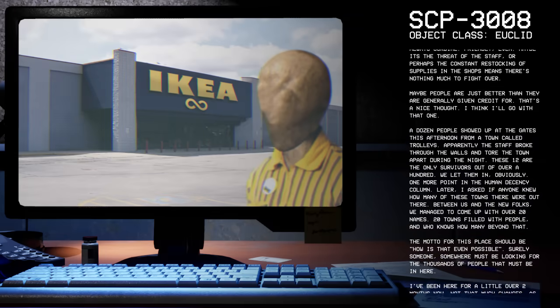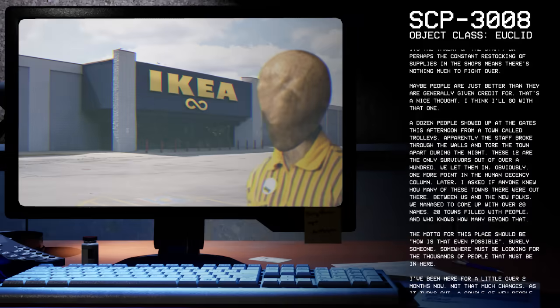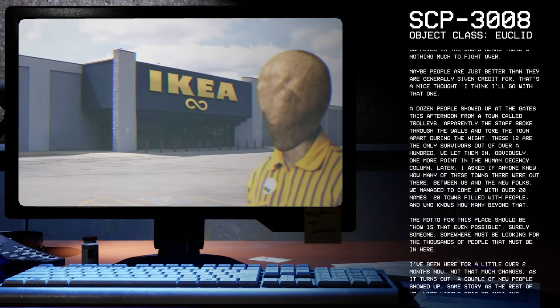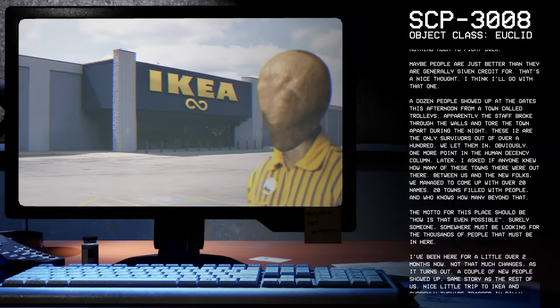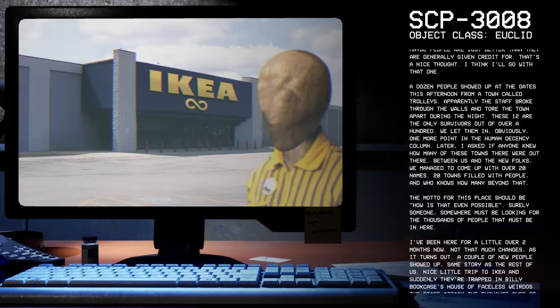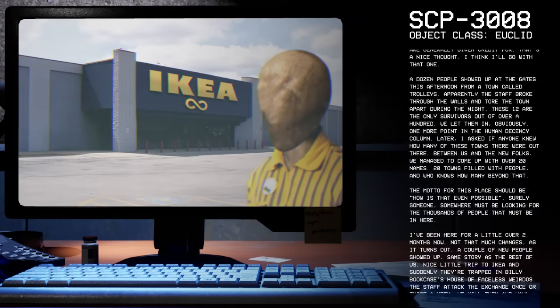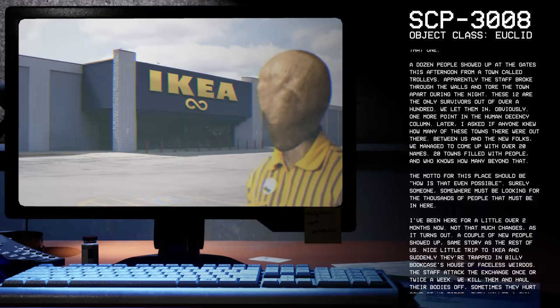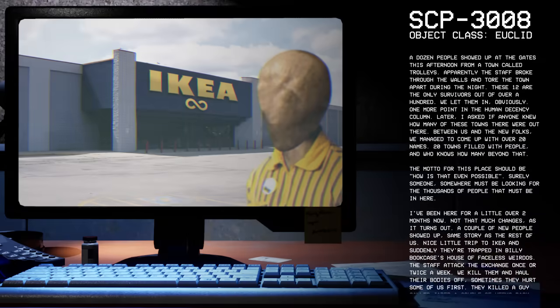Later, I asked if anyone knew how many of these towns were out there. Between us and the new folks, we managed to come up with over 20 names. 20 towns filled with people, and who knows how many beyond that. The motto for this place should be, how is that even possible? Surely someone, somewhere, must be looking for the thousands of people that must be in here.